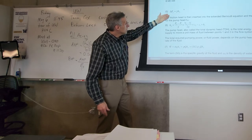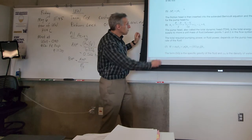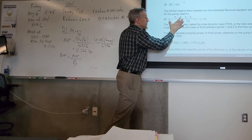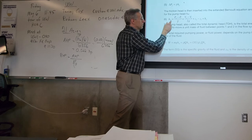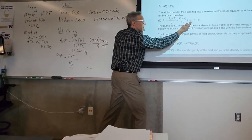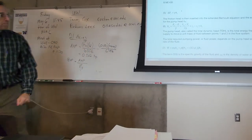And then we can solve the extended Bernoulli equation for the pump head, which has the friction head in it. This is really the equation that we're solving when we are sizing our pump, figuring out how much energy our pump has to put in, not only to overcome the friction loss, but also to climb an elevation, to gain any velocity, and to increase the pressure.